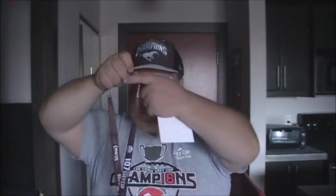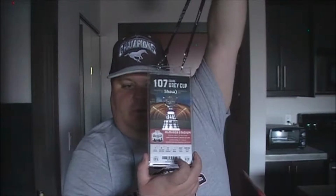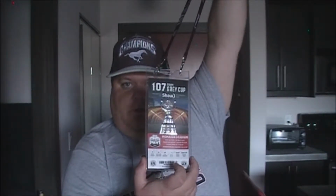It is my 107th Grey Cup ticket, complete with lanyard. As you can see, 107th Grey Cup presented by Shaw with the logo here, and let me get this guy close to the camera. Here's the ticket itself.